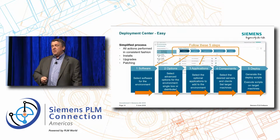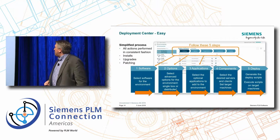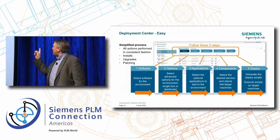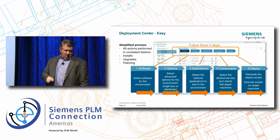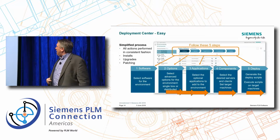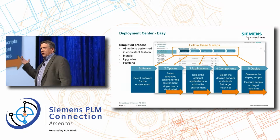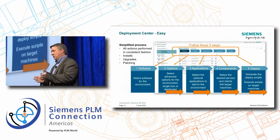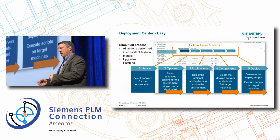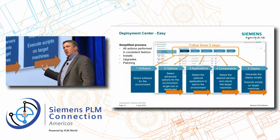The next build here, these are the steps. You can see the tabs across the top. In this case, they're all lighted up, but when you see the actual movie, you'll see deployments off at the beginning. So you select your software, select your options, select your applications, components, and deploy. Even if you're just doing a patch, you could add an application. You don't have to do the patch and then do an application separately. You can put those together, the scripts get generated, and then you can go run those scripts.